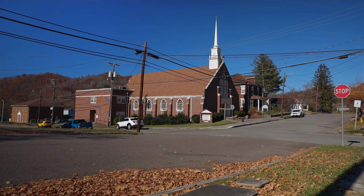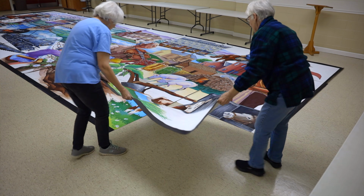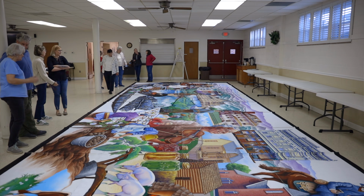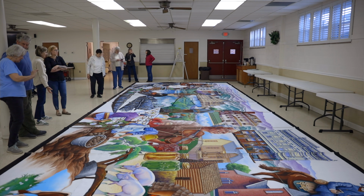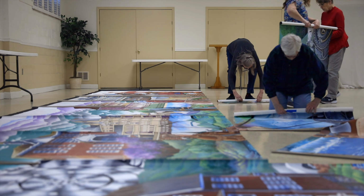But they would come and join us every so often, and we had to put panels together to make sure we're all coordinating it properly. We have laid out everything in the fellowship hall so we can see how well we were matching across, because you can get little variations in colors, and sometimes we would have to go back and repaint a section just so it would match the section it was matching up with.